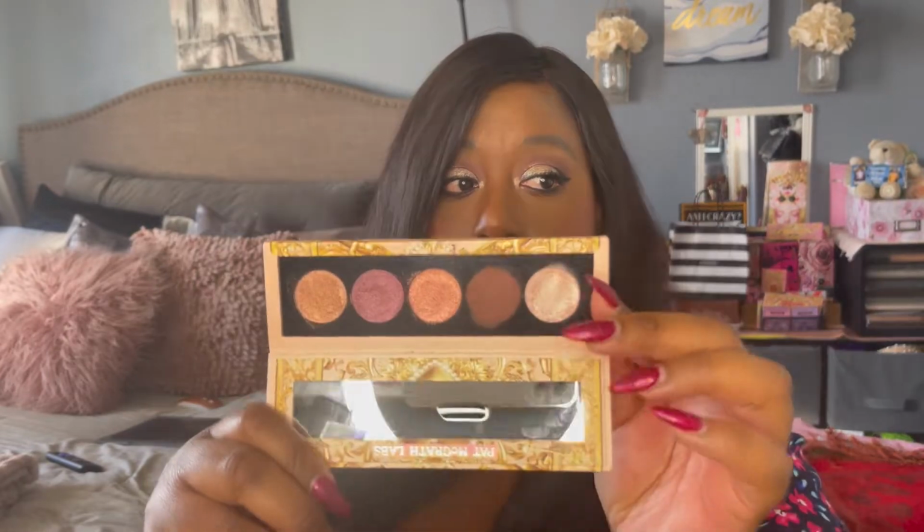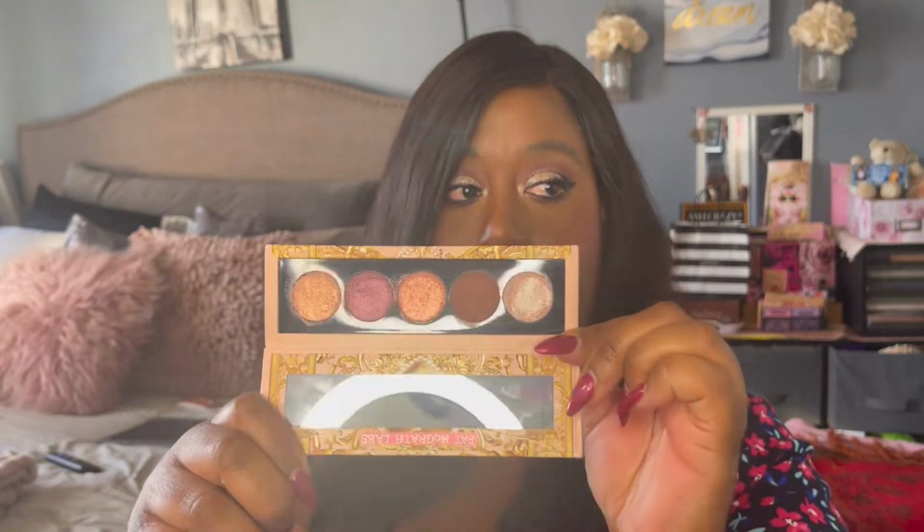Her other things that she came out with this year are these little 5 pans. I have the quads that she has come out with every year for years, but she came out this year with the 5 pans, and I really have to say I like these quite a bit. They're beautiful. I think I have a little video of me doing them. But this is her one in Nude Allure. Absolutely stunning.